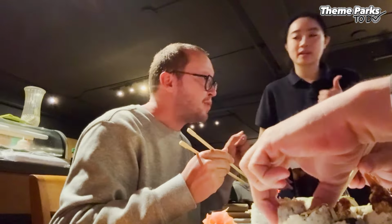And we're back here in our hotel room here at Hotel Breakers. We had some sushi, which was pretty okay, but the biggest part of the restaurant was actually some kind of show cooking kind of stuff, which is definitely fun to see.